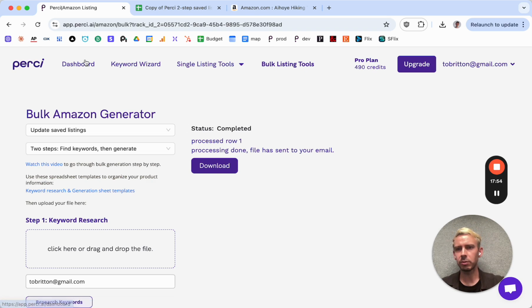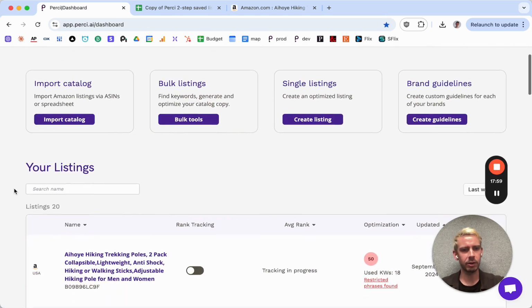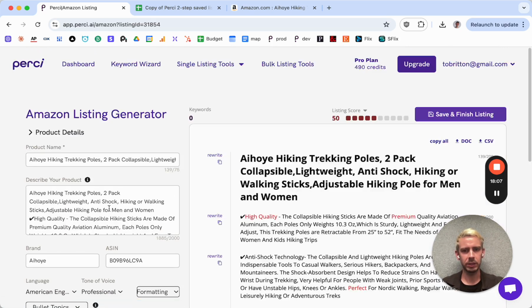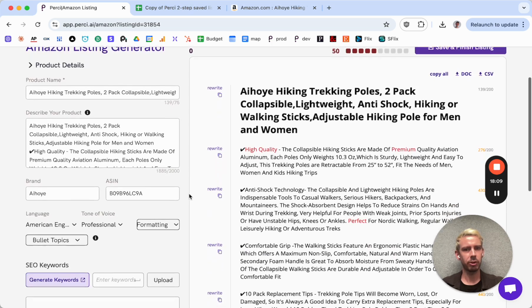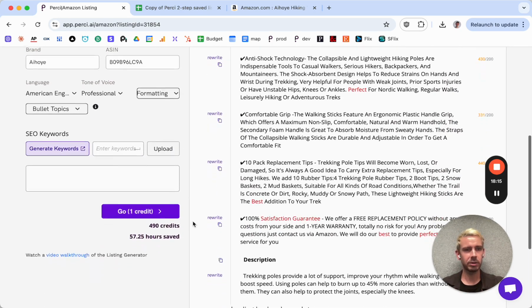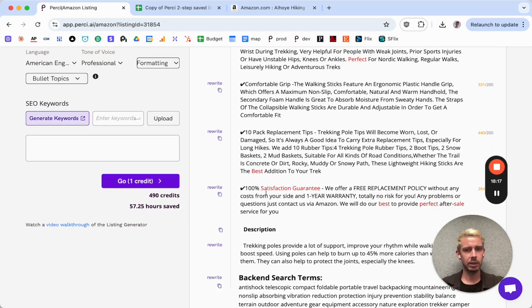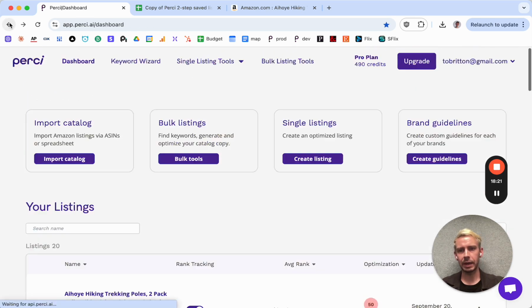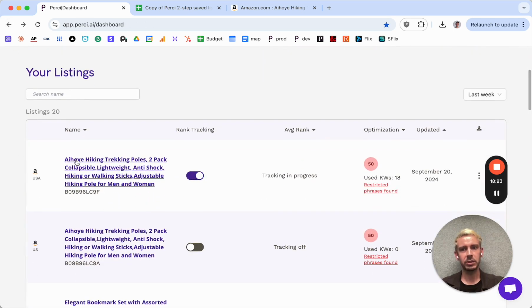I'm going to just go right to the dashboard so we can see a before and after of what we've got. Just before I open this updated listing here, I'm going to open up the old listing so we can see what we were starting with. So here, we didn't have any keywords, so who knows what kind of old keywords were in there, but you can see everything was way too long. We had a bunch of words we don't want in there. Now I'm going to go back to the dashboard and open up this new listing.